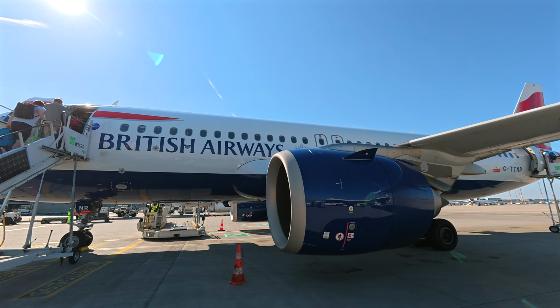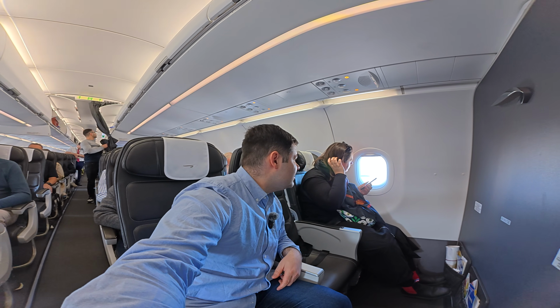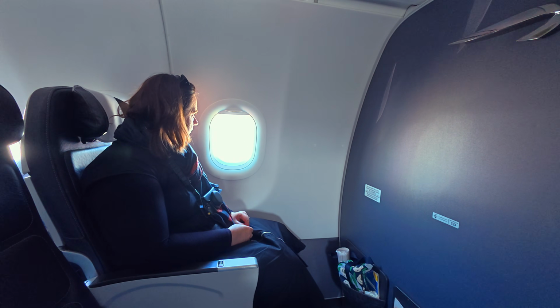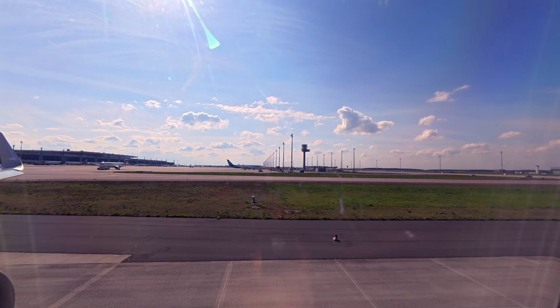And my second flight over to Manchester from London Heathrow will also be aboard an Airbus narrow-body plane. So now that we've got that rather important piece of information out of the way, the real question at hand is, what is the Euro business experience like on a short-haul flight in 2025? Is it worth paying for or not? And make sure you stay tuned to the end of this video, because we will be going over exactly what I paid for these flights.